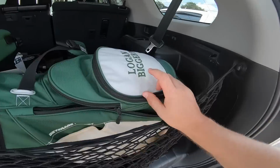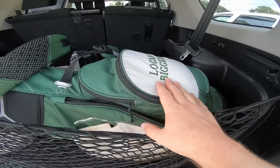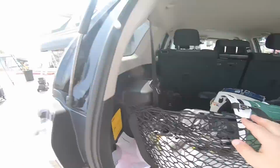I think we can probably use like a blade or something to pull off this embroidery from the inside. If we can get that off, it's probably, you know, $80 to $100 bag right there. So definitely, again, great pickup. Shout out this pawn shop.